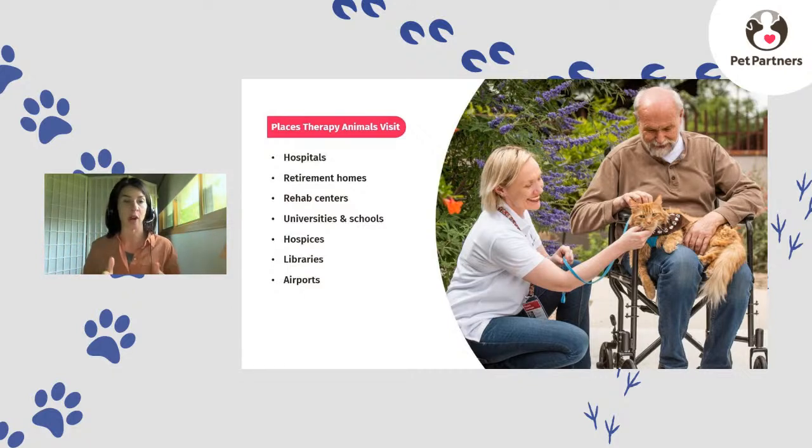One other thing before I dive in, I should mention when I talk about a team, and I'll say that often in the next 20 minutes of presenting, I'm speaking of you plus your pet create a team. Together you are a team. Sometimes people think we're talking about teams of volunteers, like a team from Minneapolis all went and visited a hospital together. But when I say team, I mean that one-to-one relationship between you and your animal.